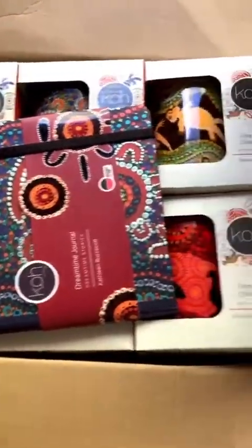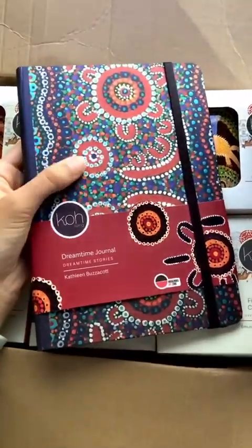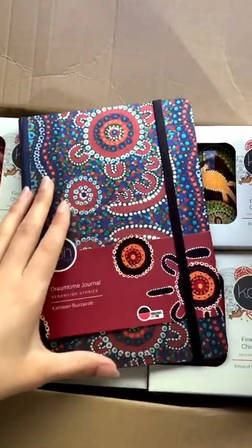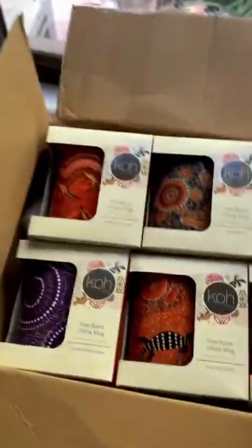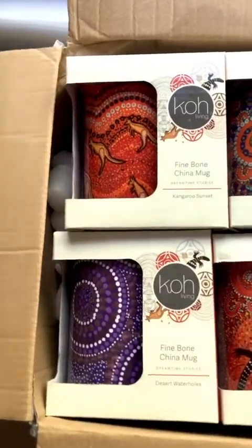And then this here is the journal that I mentioned, and it is just beautiful, so nice and soft. It's so hard to explain as well. I purchased that for my mum, who's just started studying again. So as I said, the journal itself was $19.95. And then the cups are $17.95.